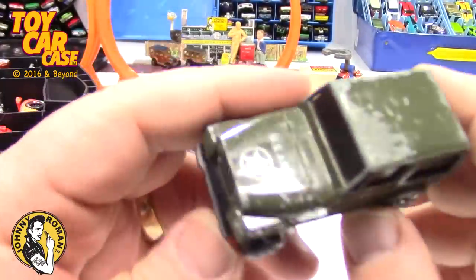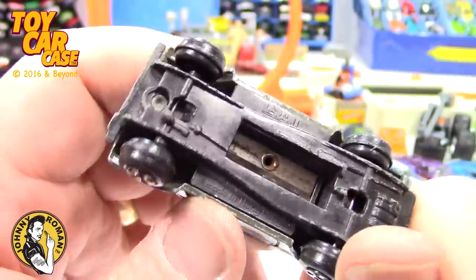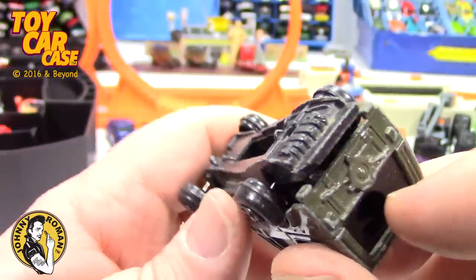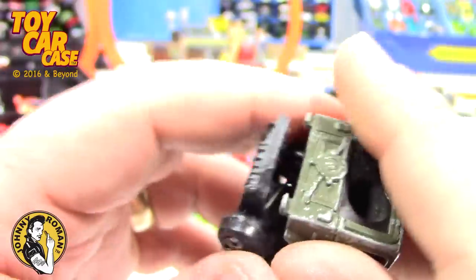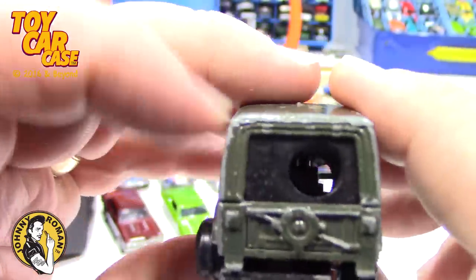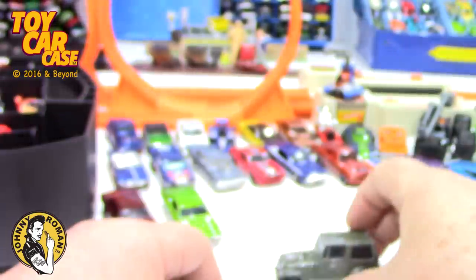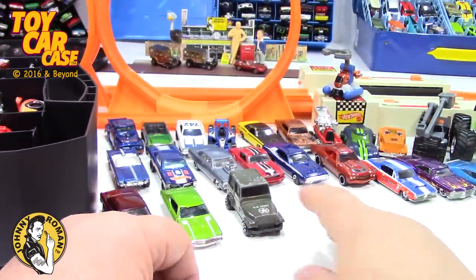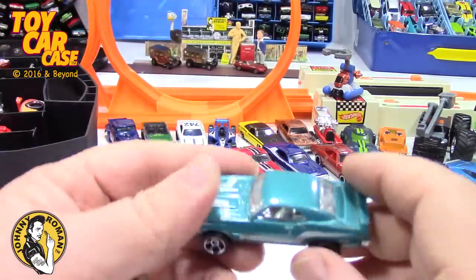Oh, look at this Jeep. U.S. Army. What is it then? Pencil sharpener? Look, it's a pencil sharpener car. How cool is that to have that in your little pack? Pencil sharpener? But teacher, it's my pencil sharpener.